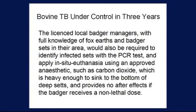The licensed local badger managers with full knowledge of fox earths and badger sets in their area would also be required to identify infected sets using the PCR test, which works and is being used in Europe, and apply in situ euthanasia using an approved anaesthetic such as carbon dioxide, which is heavy enough to sink to the bottom of the deep sets and provides no after effects if the badger receives a non-lethal dose.